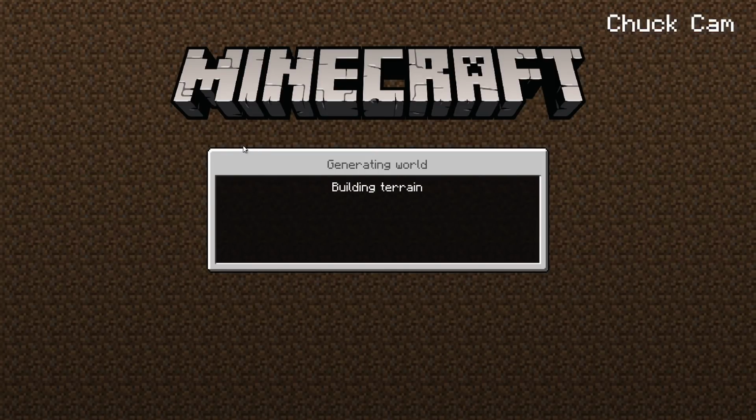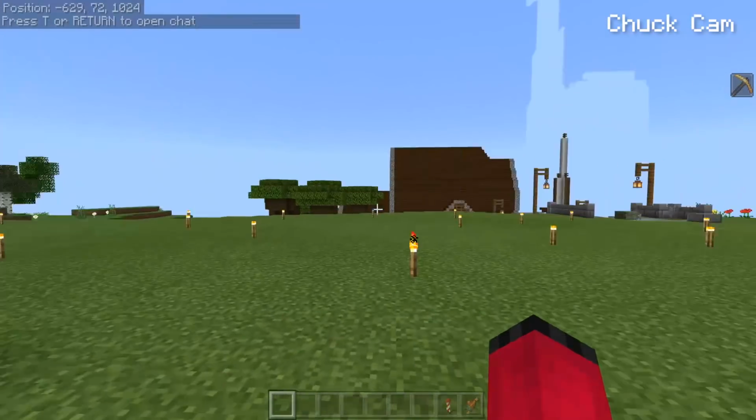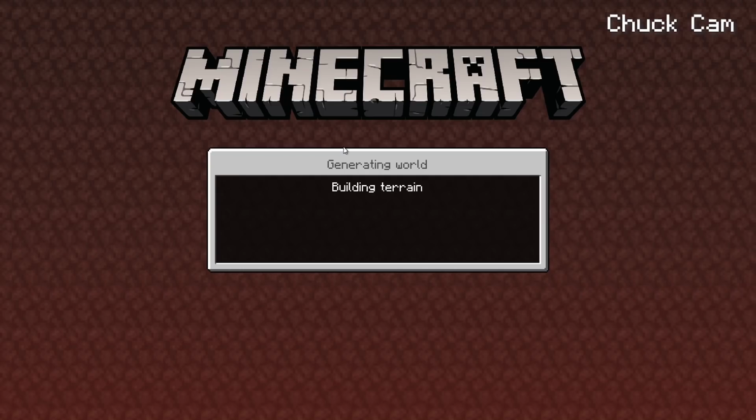Now, Chuck's screen has interestingly just gone back to the building terrain screen. Even though there's no portal there, he's just appeared back in the overworld in the same position, even though there was no Nether portal there, which is really weird. I'm still on building terrain, though, which is really strange. Let's send Chuck back through and see what happens.